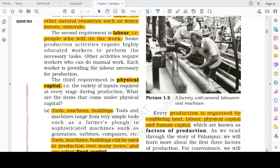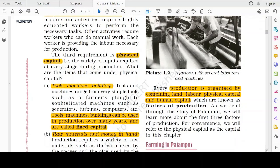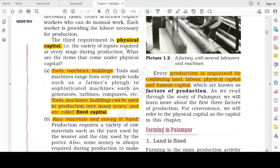Some production activities require highly educated workers to perform the necessary tasks. Other activities require workers who can do manual work. Each worker is providing the labor necessary for production. The third requirement is physical capital, that is the variety of inputs required at every stage during production.